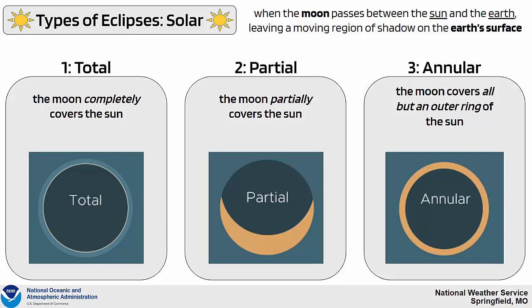The third type of solar eclipse is called an annular eclipse. Because of the changing distances between the Earth, the sun, and the moon, sometimes the moon looks smaller than the sun, which prevents it from fully covering it. This happens when the sun is nearer to Earth and the moon is at or near its greatest distance from the Earth. This results in a ring around the moon since the sun's not completely covered.